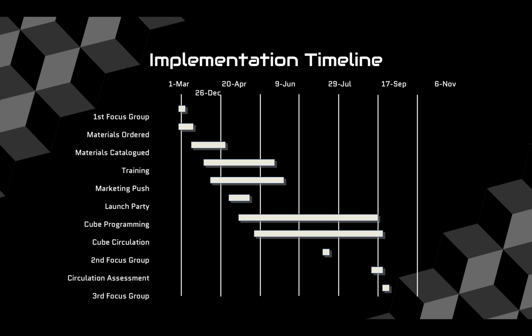So, what does the implementation of this plan look like? How will we assess the program's success and enduring legacy? Before the launch of the program, a focus group with current users can gauge their impression of the Merge Cubes before their implementation. This can happen on or around March 1st, 2023, the same time that the Cube's VR headset and storage cases arrive. By mid-March, the materials should arrive and cataloging can begin.